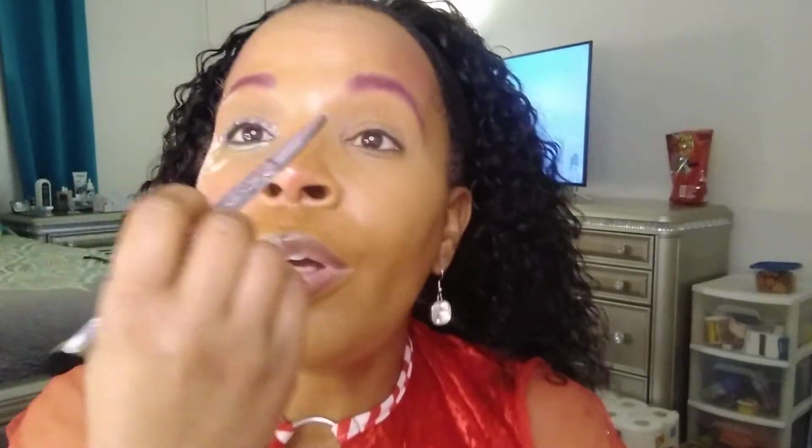So remember, you want to take some white out of your pot, put it on the back of your hand, and then you want to use your brush to go across your lid, below your crease, across your lid. Now, if you want to do something bigger, like I might change this after I finish filming and try something different to make it not keep transferring. But originally I just took it across here.